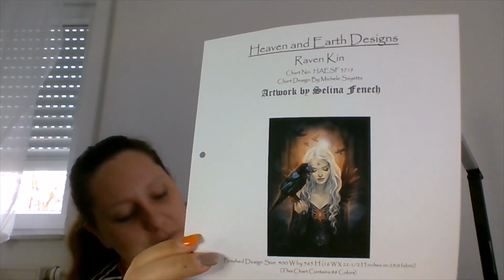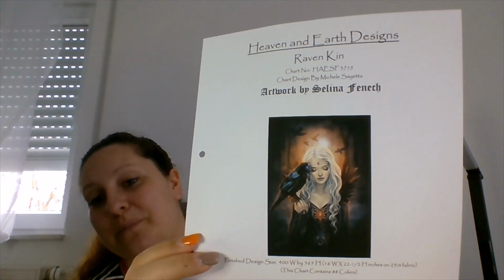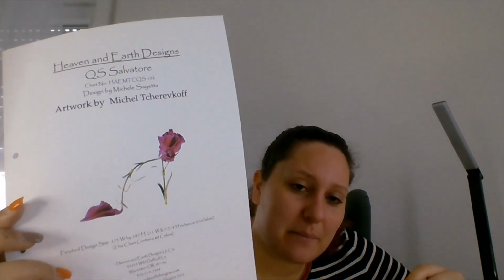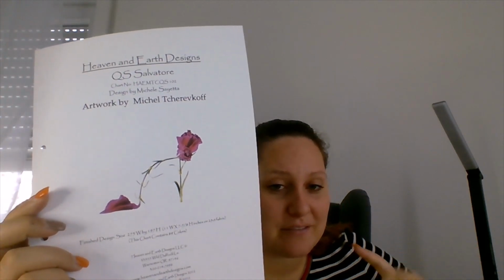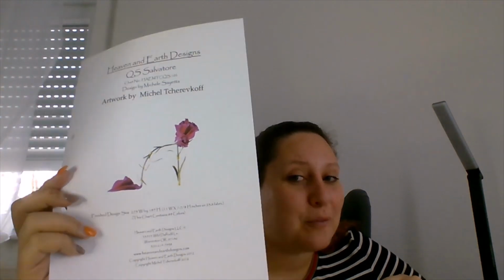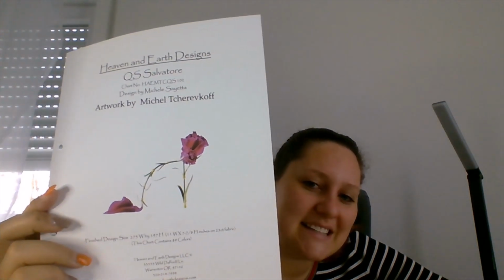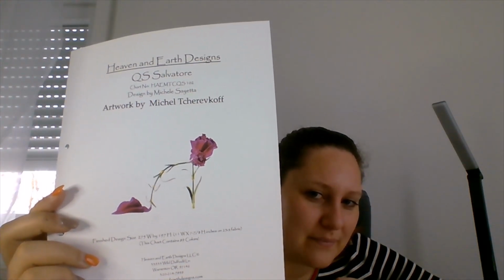It's beautiful. So much black, but again, so beautiful. Next one is artwork by Michel Cherevkov, Quick Stitch Salvatore. This is one of the pieces I bought during one of the last sales by Heaven and Earth Designs with the help of one of my lovely viewers who actually gifted me a gift certificate for Heaven and Earth Designs, and that's when I bought this one.